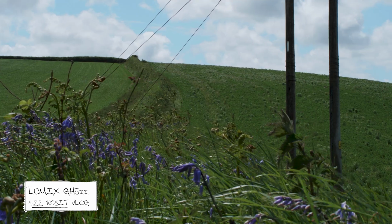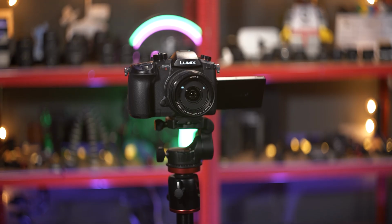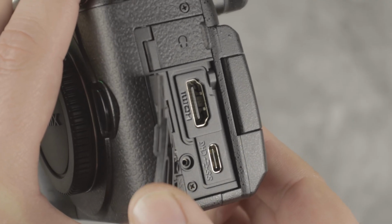And talking about more serious filmmaking settings, we have the final feature that interests us. The GH5 II now allows for simultaneous internal and external recording, allowing you to record that gorgeous 422 10-bit 4K footage out via the full-sized HDMI, whilst also capturing 420 10-bit internally as a redundancy at the same time.